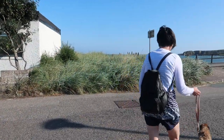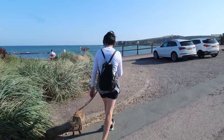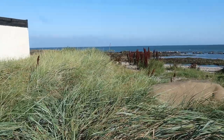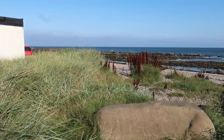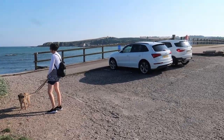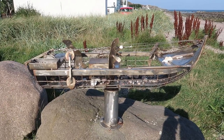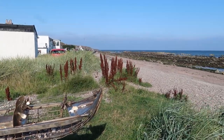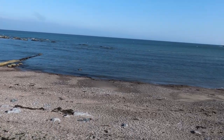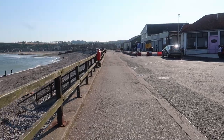As you come out of the site, the site gate is just a few feet behind me, and here we are, look, there's the sea. This is the North Sea, and Sue said it's a beautiful sunny day, and it's not at all cold. Lovely little views. There's one or two of these unusual sculptures. The campsite is down this way, and Stonehaven is down here. We're at a little village called Mackie.